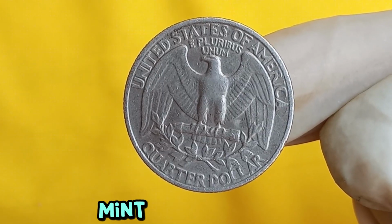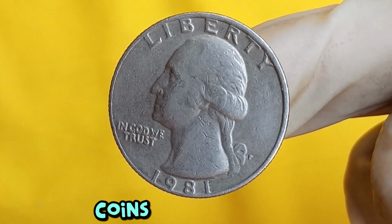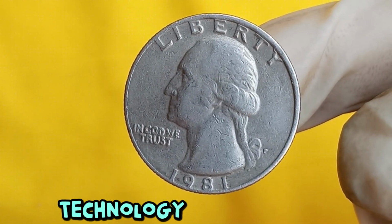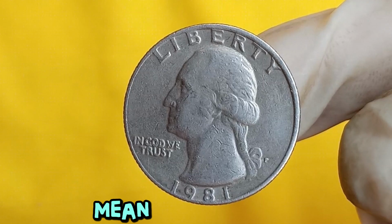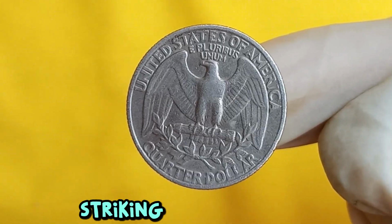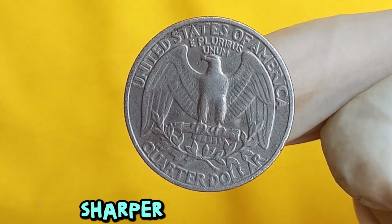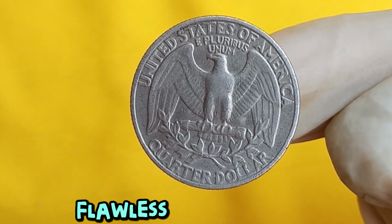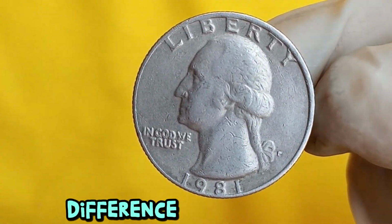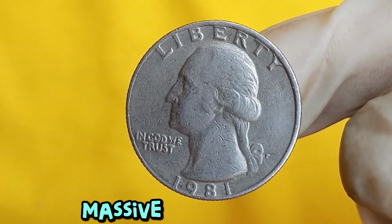The Philadelphia Mint, represented by the mint mark P in modern coin identification, played a major role in producing coins for the American economy. In 1981 the minting process used advanced technology compared to earlier decades, but that does not mean every coin came out perfect. In fact, tiny variations during the striking process created coins with unique characteristics. Some coins were struck with sharper details, stronger luster, and nearly flawless surfaces, while others entered circulation quickly and became worn. This difference between ordinary circulation coins and extremely well-preserved coins is exactly what creates massive differences in value within the collector market.